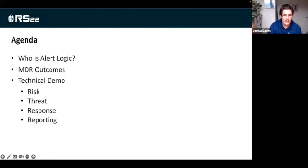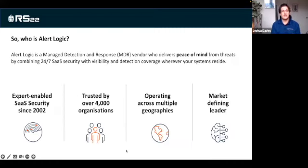Great. The first piece to cover off then is, who is Alert Logic? I said we're managed detection and response, and really the problem that we're trying to solve is augmenting your security teams or even just your IT teams, for organizations who are resource strapped and can't hire a 24/7 SOC in-house, maybe have a knowledge gap, they don't have the security expertise, or maybe they've just been doing something in a way that's not working for them anymore. Things do move on. So the idea is that we focus on these outcomes that are peace of mind, which I'll get onto more in the next slide.